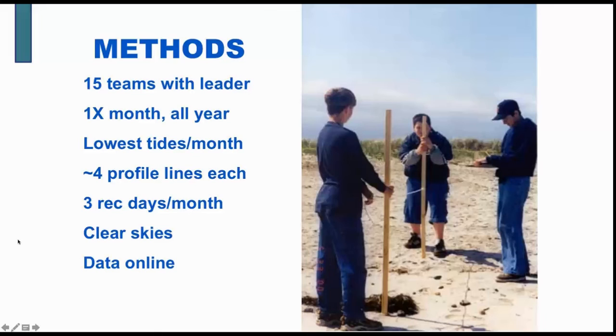And there are roughly 4 profile lines per beach, so 4 different locations where the monitoring is taking place from the top of the dune to the low water mark. The program recommends a time period of 3 days per month for all those teams to get out in the field and collect their data, so that we're looking at a snapshot in time. And as I mentioned, you need a clear view of the horizon, so you need clear skies. Also, we have an online data system, so the data is entered directly by the volunteers into our online database, which makes it available for analysis by Maine Geological Survey, which is our primary data user.